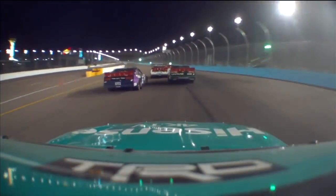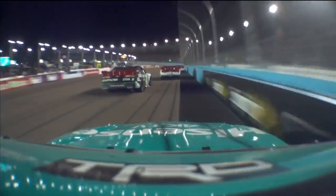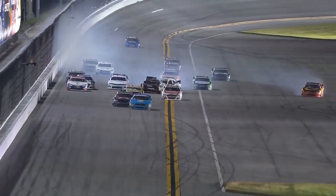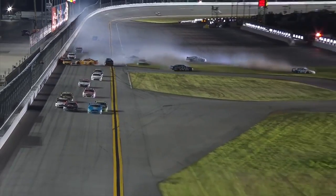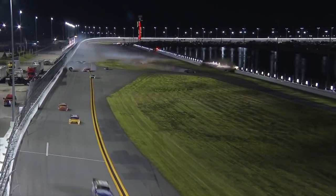This will show it clear as day. The 6 is inside the 11. Clear. The 11 turns left. A shove to Eric Almirola, and into the wall goes David. David Ragan slamming into the wall. Behind you, no caution yet. Outside. Darrell Wallace Jr. quick across the inside wall. The caution has not come out.